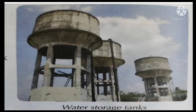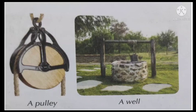However, there are still many villages and urban slums of India where women have to walk very far to fetch water from the village well or the local hand pump. They stand for many hours in long queues and wait for their turn to fill buckets and pots with water for their daily use.